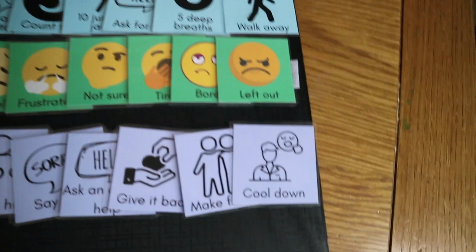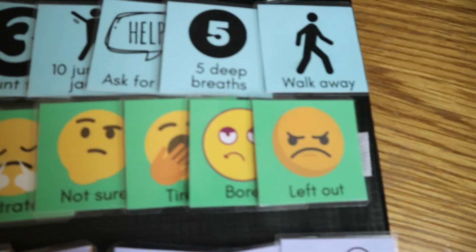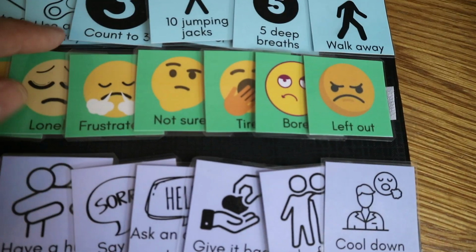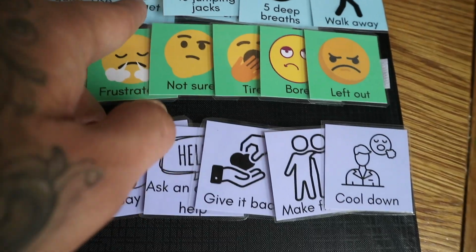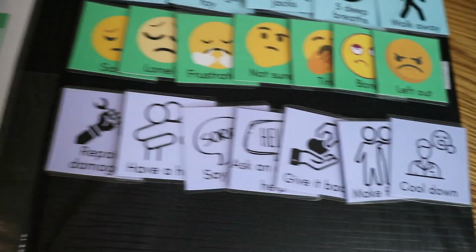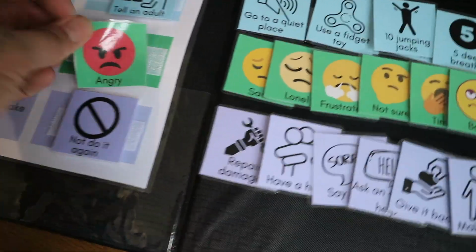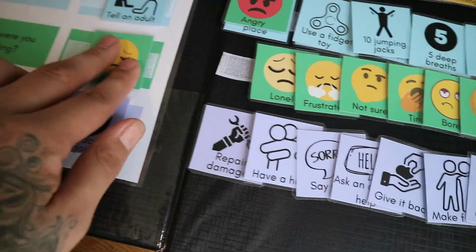And it's got some different ones here. You can walk away, 5 deep breaths, ask for help, 10 jumping jacks, count to 3, use a toy like a fidget spinner, go to a quiet place. So George, let's say you would tell an adult, so he could come tell us that someone's kicked him. Okay, and then how are you feeling? A lot of times George would say sad, so let's just use that as an example.